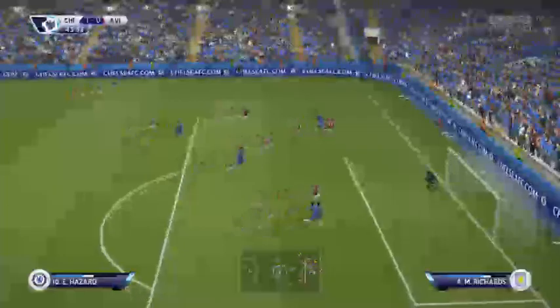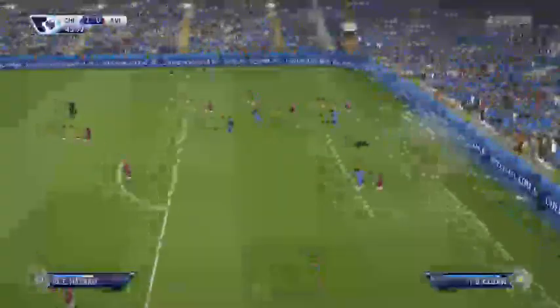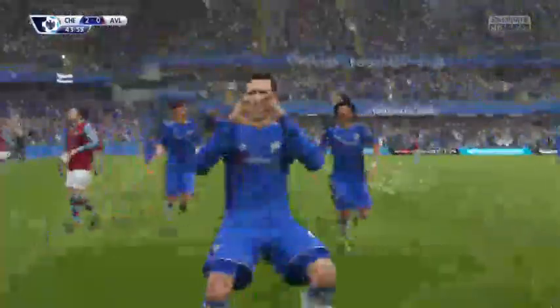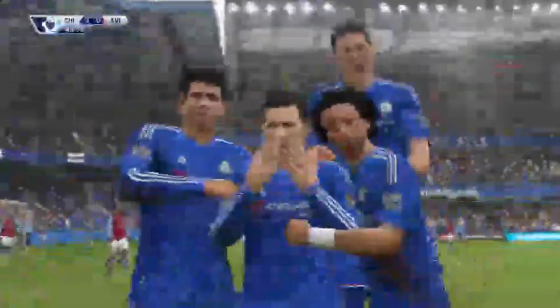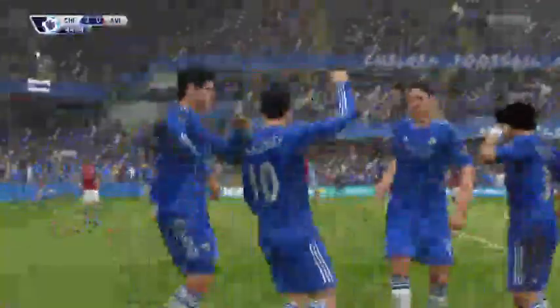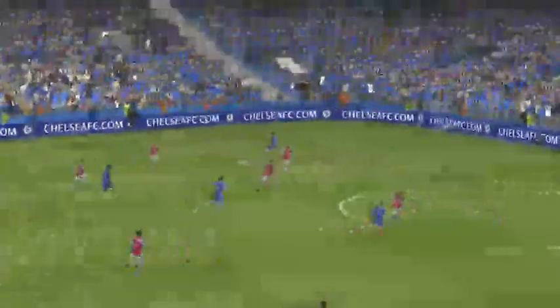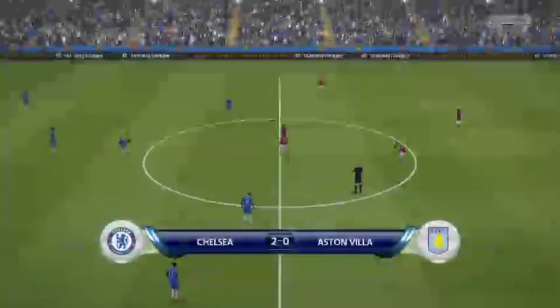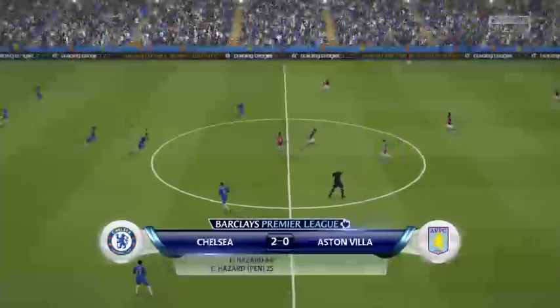Hazard. Now the shot! What we've come to see, that's a brilliant goal. A goal from Hazard, and he's just hit it so hard that it's gone over the keeper's head and he hasn't got time to react. Well, it's a goal worth replaying over and over again, isn't it? Restarting at 2-0.